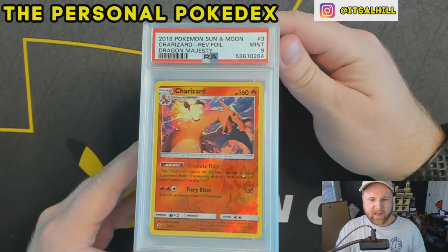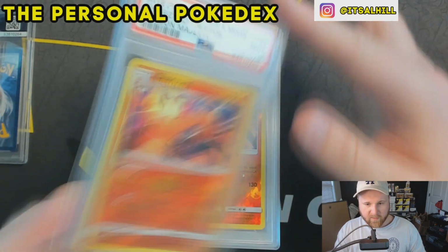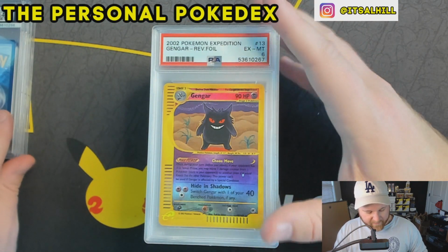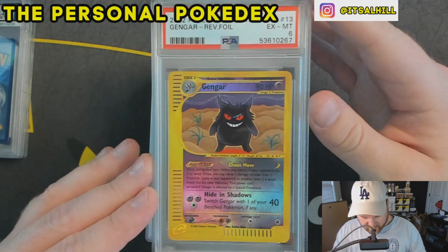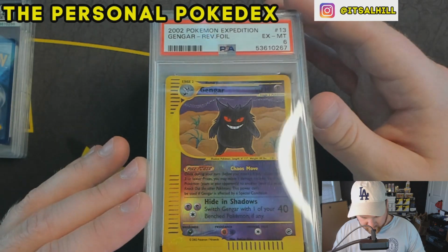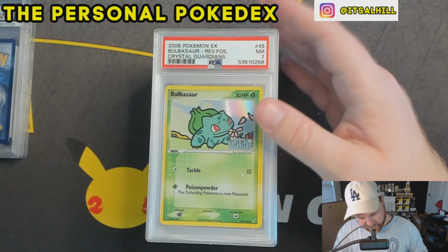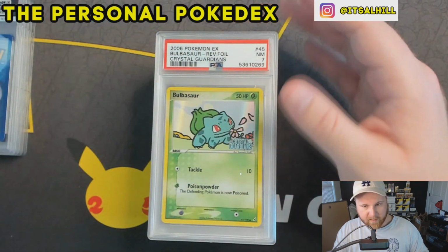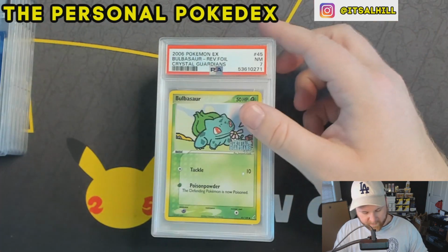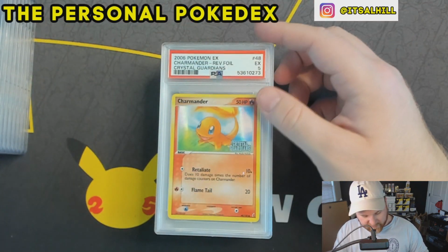We got some Dragon Majesty Charizards, Mint 9 reverse. Pretty nice grades on those too. Never landed a 10 on that. So we got a Gengar from Expedition reverse here. Don't really see any foil scratching. Let's take a look at the back. I would have gave myself a 7 on that, but you guys have seen plenty of these Bulbasaur 7s before. Oh my gosh, all 7s straight down the barrel.